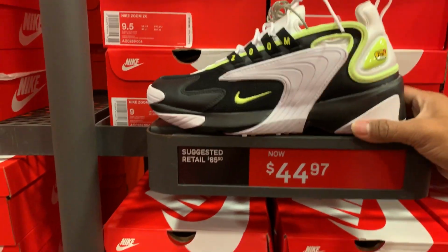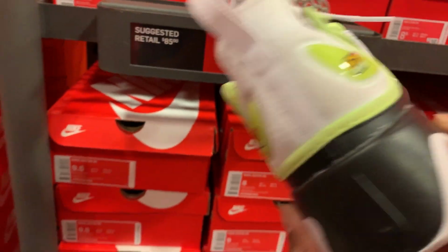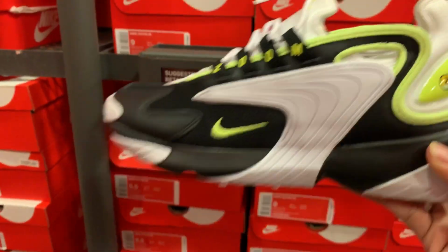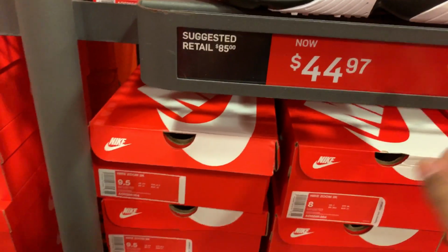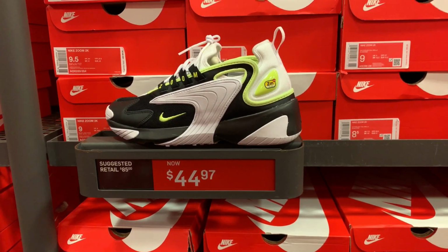Check out this, another good gear. Nike Zoom 2K, $44.97. The retail is $85 though. And the colorway is white and black, teal nebula. Well, $44.97, you can't go wrong for nice shoes at $44.97.